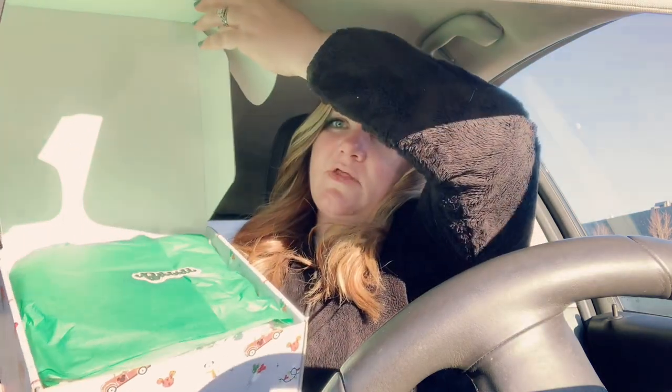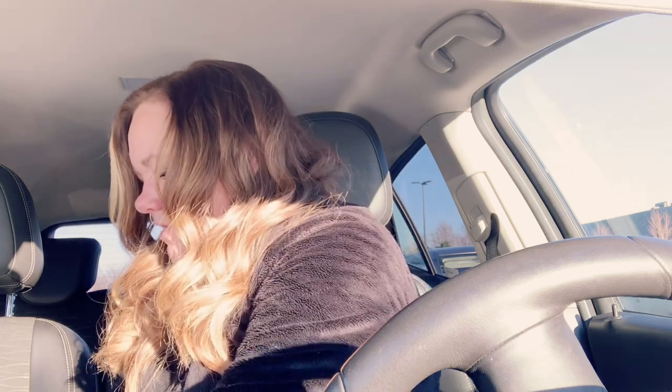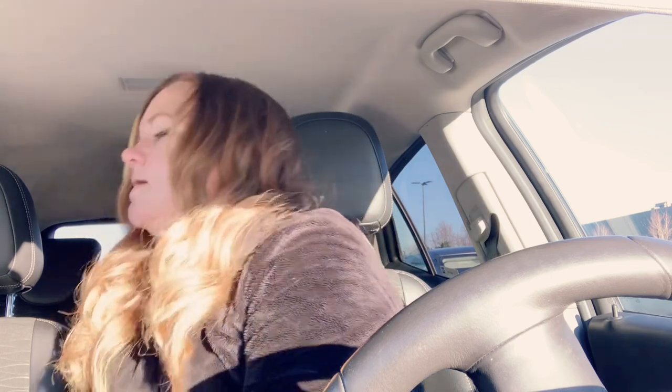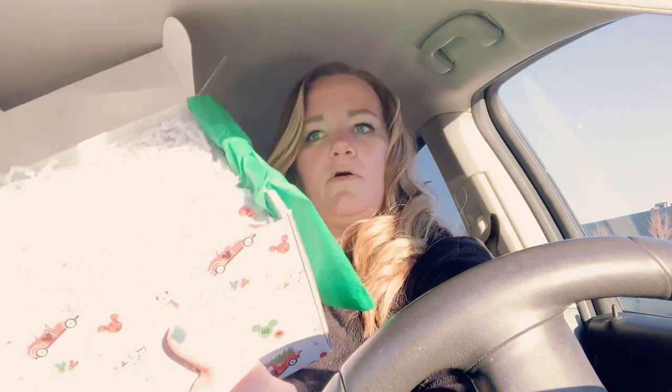I moved my car a little bit because there was an open spot in front of me, so I'm pulling up, hoping that the sun would be a little bit different, but this is what it looks like, so I don't need to transition over. It's a smaller box. It has Bibbidi on it with green paper and their sticker. And it has the crinkle paper. Haven't seen this in a minute, but I haven't been ordering, but you guys get it.